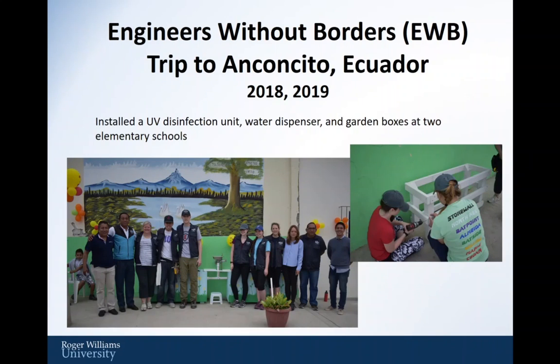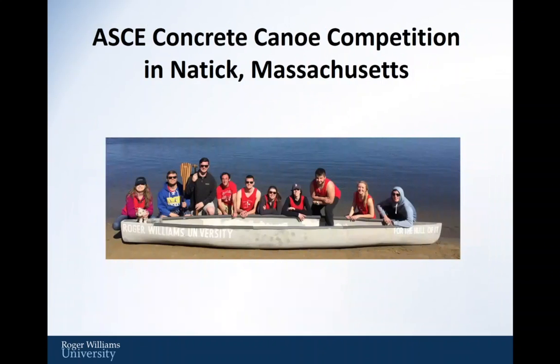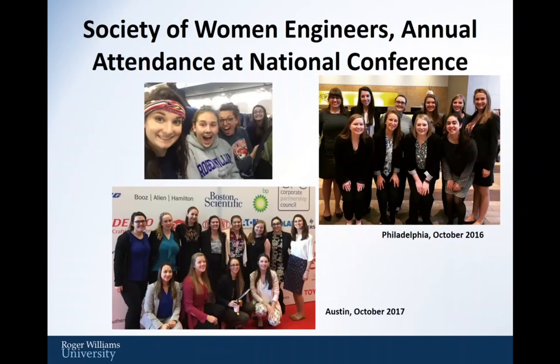There are other opportunities outside of class to do some engineering and get some great experience. Here we have the Engineers Without Borders group. There's a multi-year project in Anconcito, Ecuador. We have the concrete canoe competition. This particular year was in Natick, Massachusetts. The Society of Women Engineers go to a national conference every year. We've been all over the United States, from California to Florida to, here, Philadelphia, Austin, Texas. It's been a tremendous experience. They have a fantastic career fair, so students will go and get all kinds of great jobs.